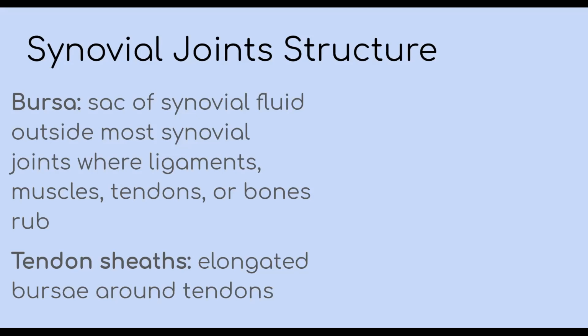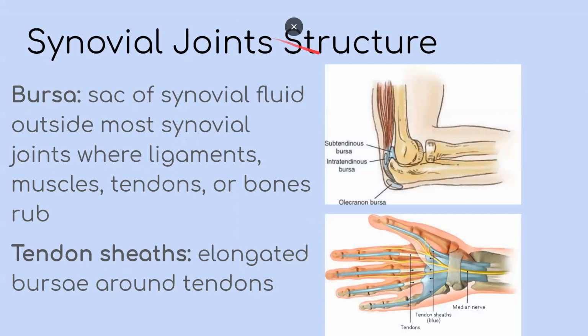And yes, you were correct about the bursa. Bursae are sacs of synovial fluid outside most synovial joints, where ligaments, muscles, tendons, or bones rub. So the bursa acts as a cushion, and it reduces the friction between the bones and the tissues. And tendon sheaths are elongated bursae around tendons. If you look at these images, you can see the subtendinous bursa. Sub just means underneath or deeper, so it's underneath or more deep into the body, and that's where these bursae lie.